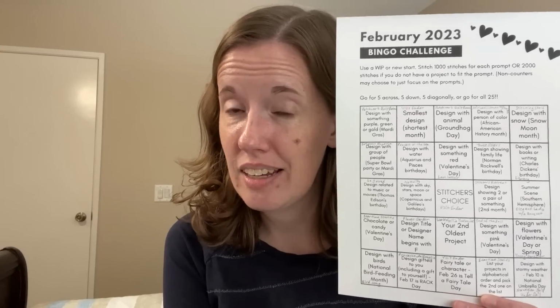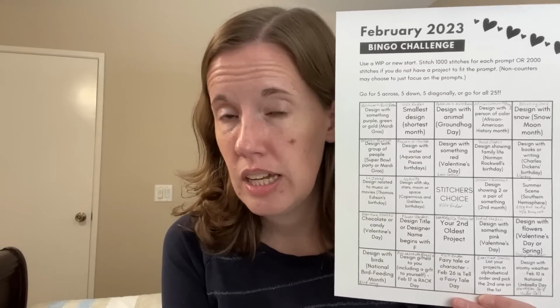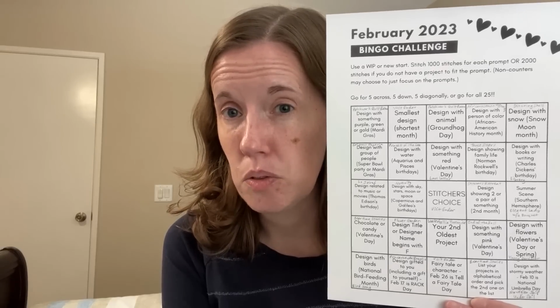There's no way I would do this many stitches in 1 month. I'm going to do 1 day on each block, and I'm fitting the prompts. If you're not counting, you have to finish the prompts. Again, like with Branco, I'm not going to participate officially. I'm not posting pictures. This is for my personal use. But everything, I believe, met the prompts okay.